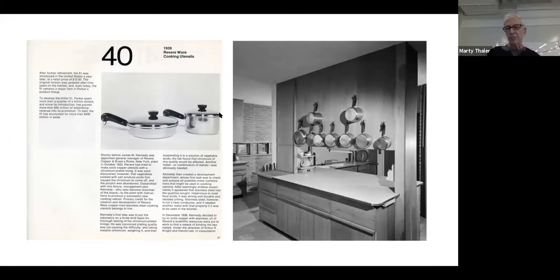But the interesting thing is the story is really a manufacturing story and a mass production story. This is the introduction of the first kind of stainless steel cookware. Stainless steel is not very good for heat transfer, but copper is. So it was the invention of combining the two, along with the handle, which in this case was welded and not riveted together, which made it easier to clean. You can see they're all hung up on the wall there. Next slide.